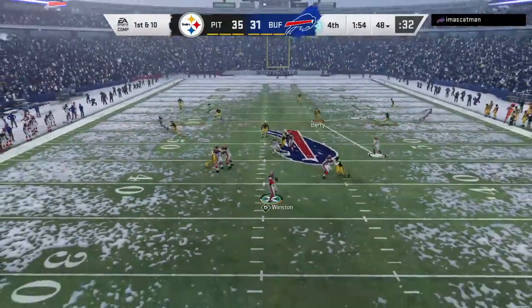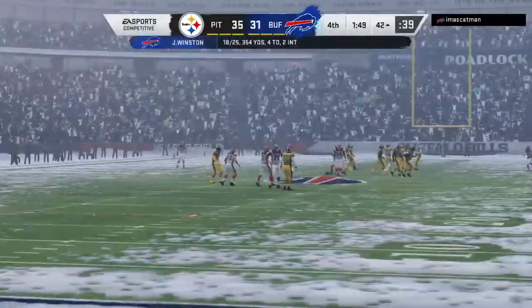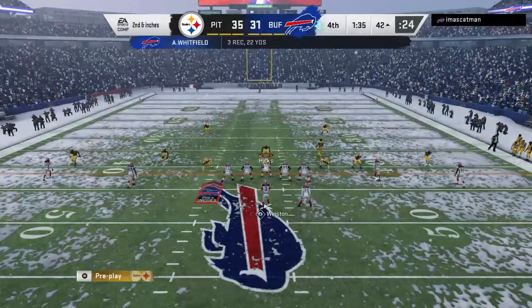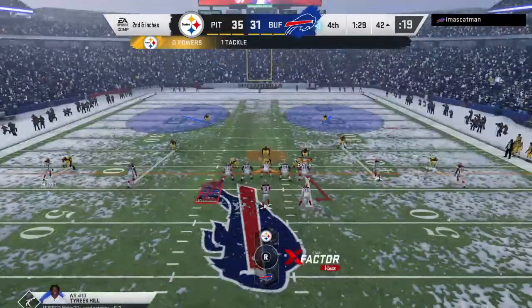Back to throw. Now he'll dump it underneath to his running back, complete. 10 yards on the pickup there, and it'll be second down. So second in inches after that first down completion went just shy of the marker. At the Steelers' 42-yard line.